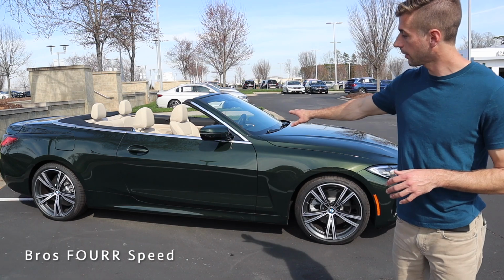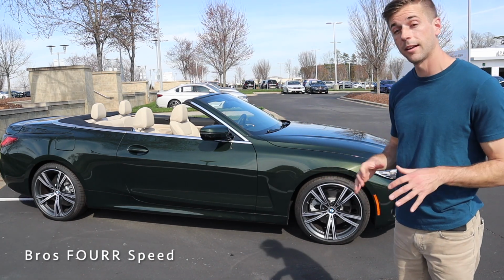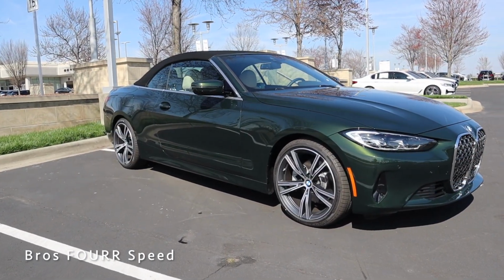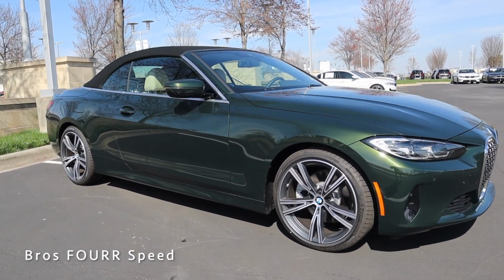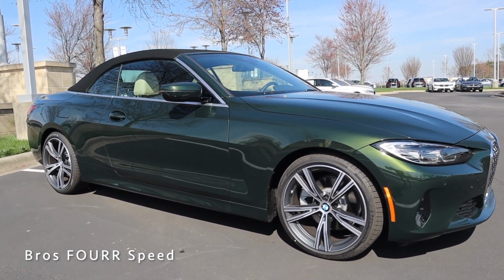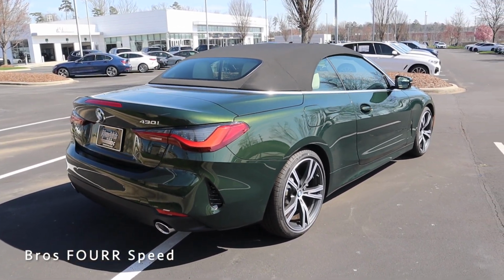And then you can see there's really nice chrome trim surrounding the windows just to give it a great accent against this green. And we have very nice lines that run down the bodywork for the side. You can see one just below the door handles, and then the side skirts have some nice contoured lines in them as well. Overall, I think this has a great side profile design to it, whether the roof is up or the roof is down.